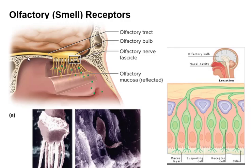And if you remember when we did the skull, we saw little bitty openings called the cribriform plate. And I said that this is where the nerve endings hang down in there so that it can sample what you're smelling and send that information on to the brain. It's always interesting to look at the artist's representation of what these look like versus what they really look like when you use an electron microscope. It's kind of neat.